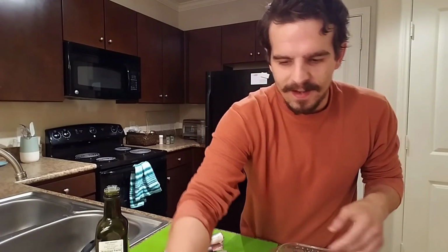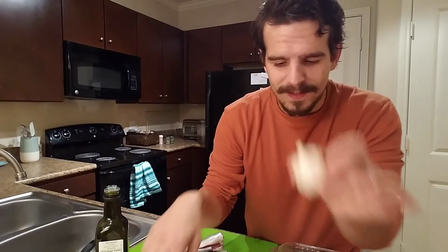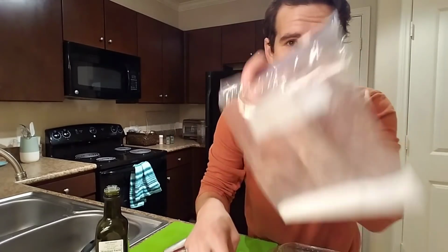Again, as I say with a lot of things, by no means am I an expert. We're just going to do our best today and see if it works. Now, for seasoning, we have got garlic, rosemary, and salt.